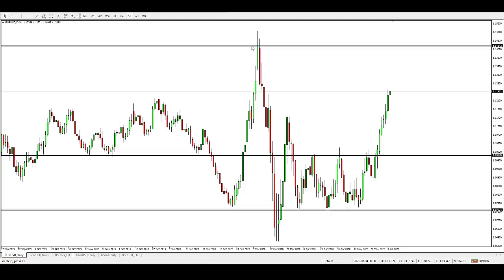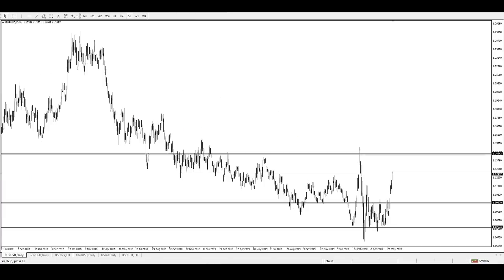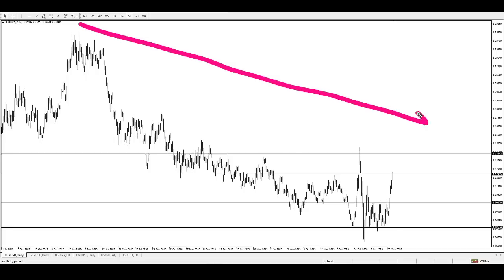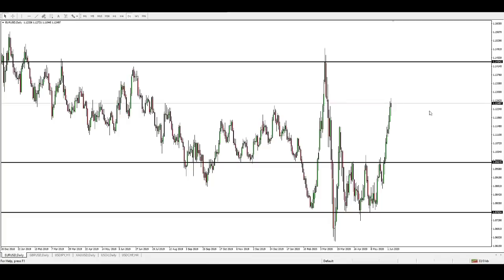Well, I think it's possible, but you have to remember that you have a couple of different things working against a move like that. One of them being this long-term momentum to the downside. We have a lot of long-term sellers in Euro USD. And I'd be pretty convinced that there's at least some big money that wants to take shorts in a long-term trend when price is pulling back, right? That's just my personal opinion. I would say that's a pretty good chance that that is going on. Is it a guarantee that it's going to come crumbling down? No, of course not. There are no guarantees in Forex.